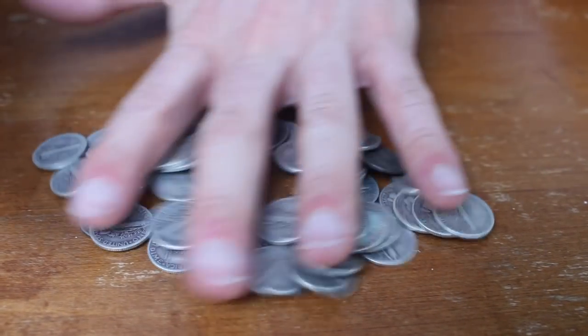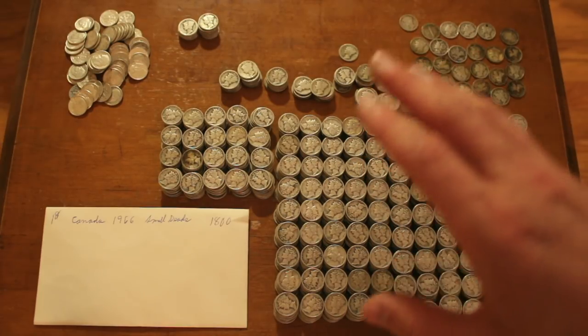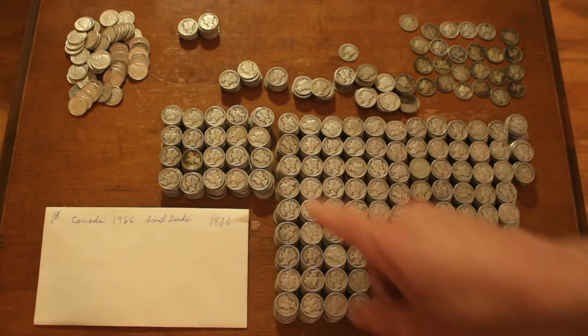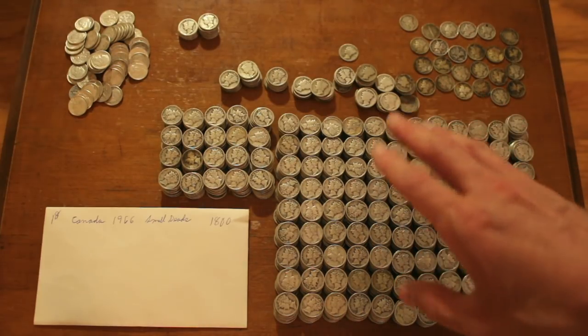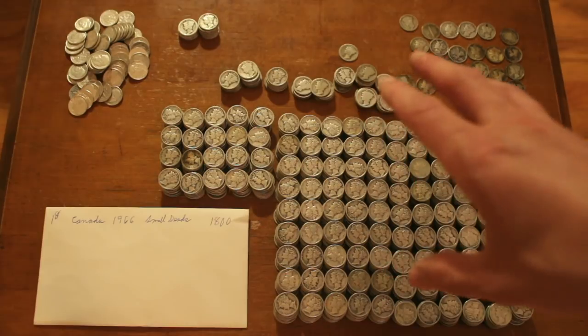Oh yeah. Look at all those Mercs. Ta-da! Yes, feast your eyes upon this. This is an incredible amount of Mercury Dimes. I mean, look at this. This is well over 1,000 Mercury Dimes. I know I had a couple thousand Roosevelts, and that was phenomenal too. I love Rosies, but Mercs are another level. These Mercury Dimes are absolutely spectacular. I've had a lot of big Mercury Dime hauls before, but I'm not even sure if I've ever had one with just this many.